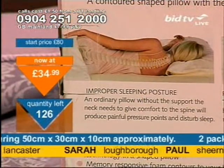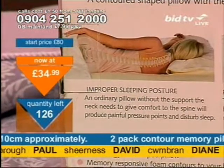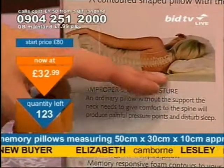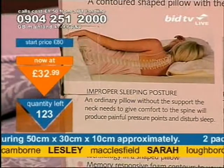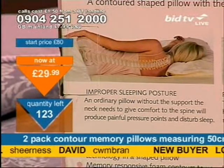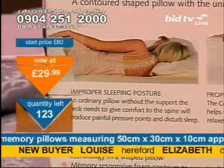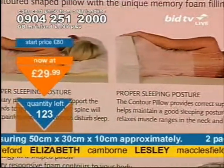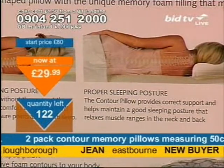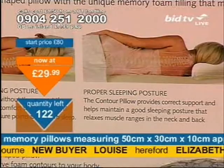And here you can see an improper sleeping position. This posture that you've got here, it's not supported in that part. It's an old scrunched up pillow and you end up repuffing it all the time. Now that could affect the pressure points on your body. $29.99 to get the two, by the way. Get the two, get the proper sleeping posture, and you might have a better night's sleep. Certainly worth a try if it relaxes the muscle ranges around the neck and the back.